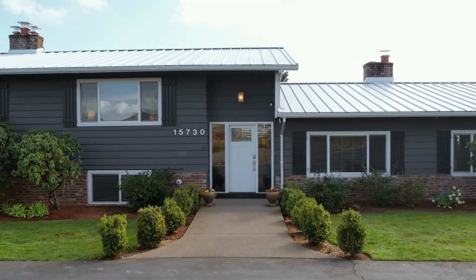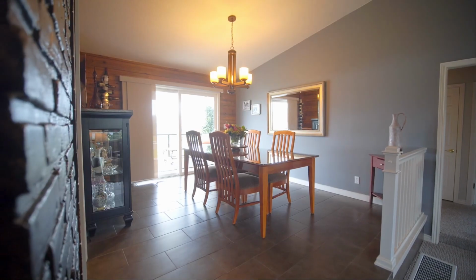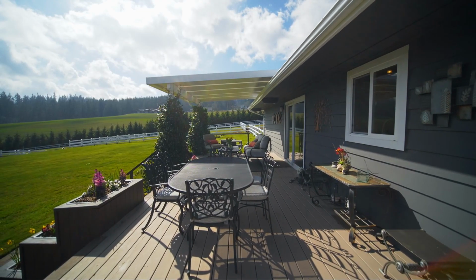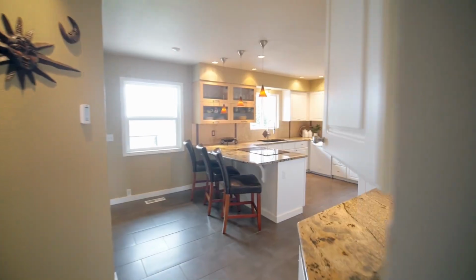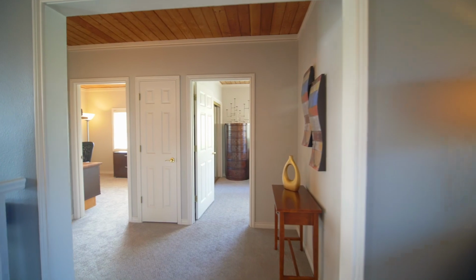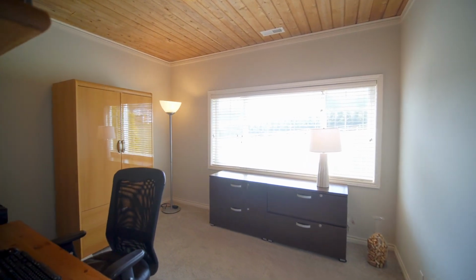Enter into the main house and discover an inviting interior with vaulted ceilings, a cozy fireplace, new carpet, and fresh paint. It opens to the dining area with direct access to the view deck. A nicely appointed kitchen has heated tile floors, granite counters, and newer appliances. This home of more than 3,700 square feet also has a main level bedroom, office, and bathroom.